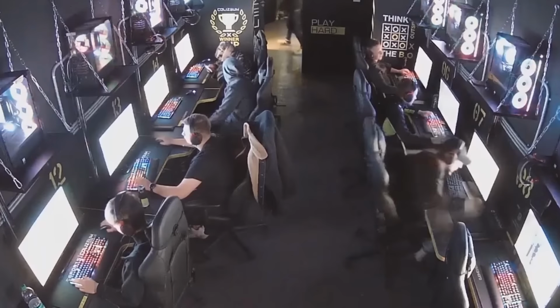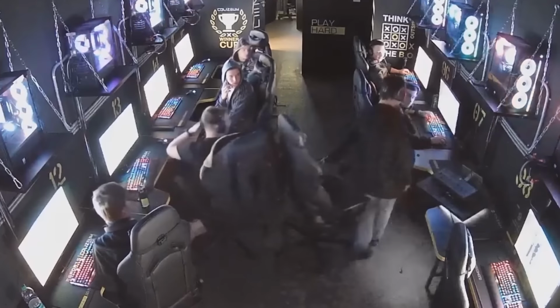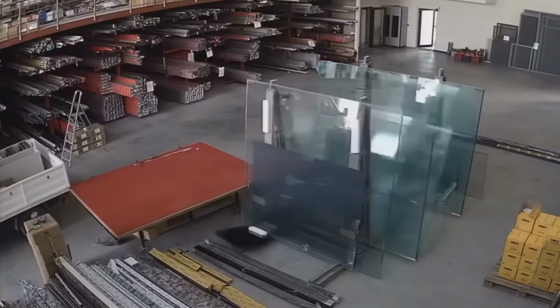Sure, we could all smash up our computers every time we lose a game, but then you'll have to live with no money and no friends like this guy. I'm a bad boy. Remember folks, always check your blind spot when reversing.